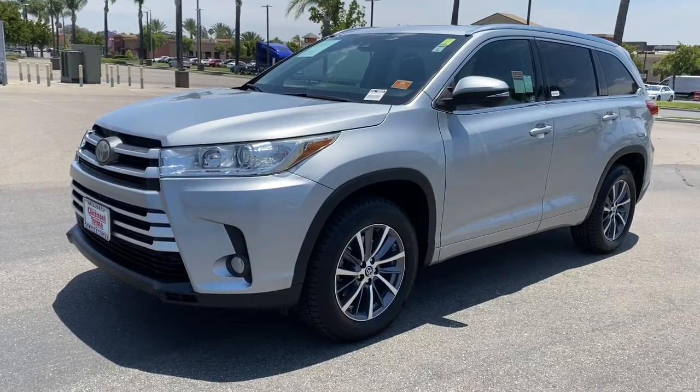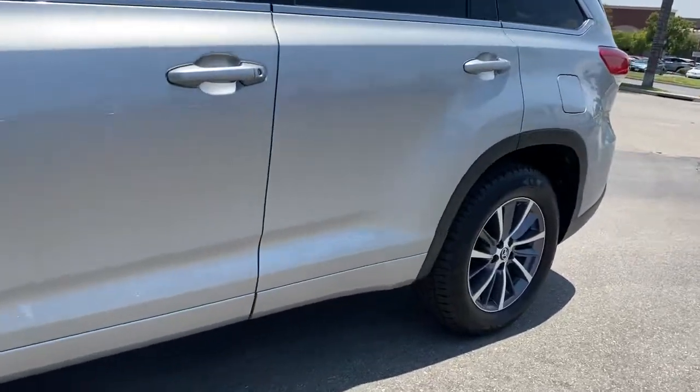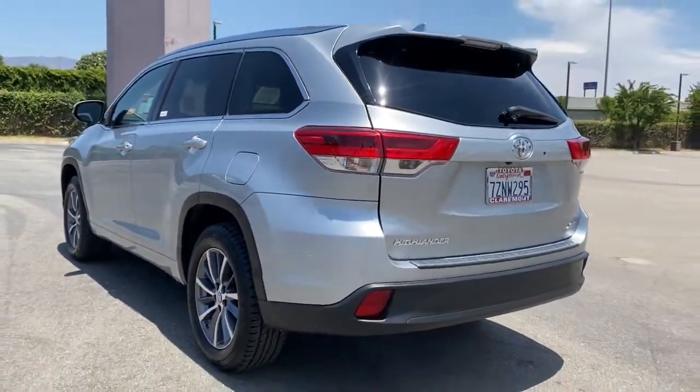Introducing the 2017 Toyota Highlander. With less than 30,000 miles on the odometer, this vehicle provides excellent value. This smooth-riding, solidly built Highlander is ready to meet your family's needs.